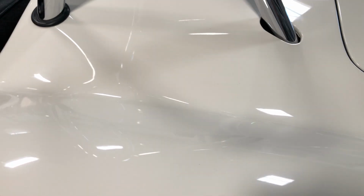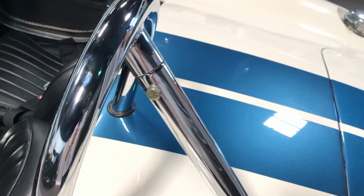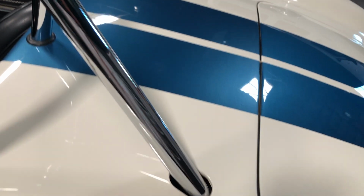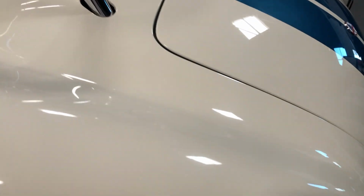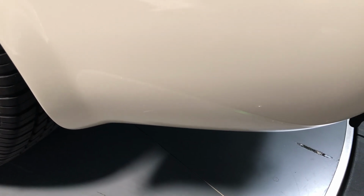Okay, working our way behind the driver's seat. We'll get to the interior in just a minute. This, once again, paint is beautiful white. I am scanning it with my eyes as well as this camera. We just have a little bit of dirt here and there. There are no abrasions. The chrome roll bar is in perfect shape behind the driver's head. And let's continue with the body and the paint and work our way down the driver's side rear quarter.